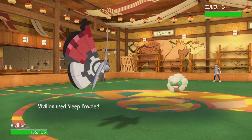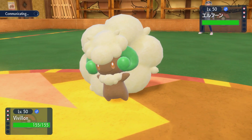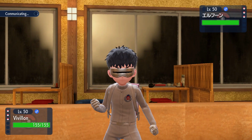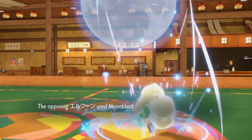Okay, they go into Whimsicott. We'll talk more about Alomomola when we get there, but they negate the Sleep Powder. Of course, we do have the Hurricane, which is why I'm not super afraid of Whimsicott. They could go for Taunt here, although we don't care about that. They could go Memento. We could miss our 90% accurate Hurricane.